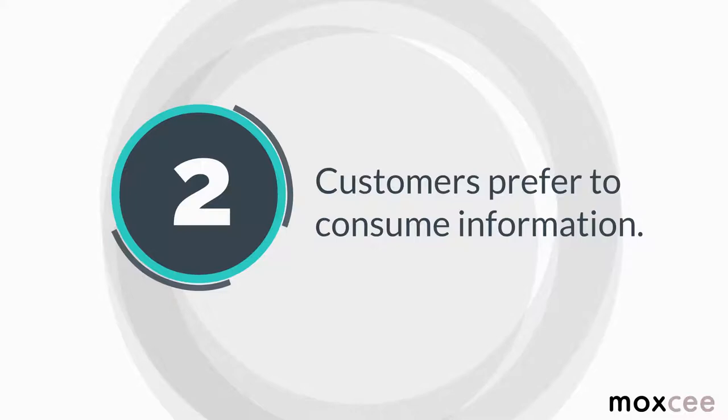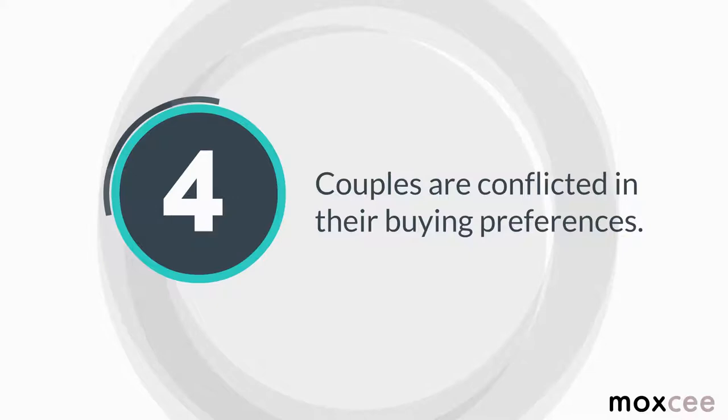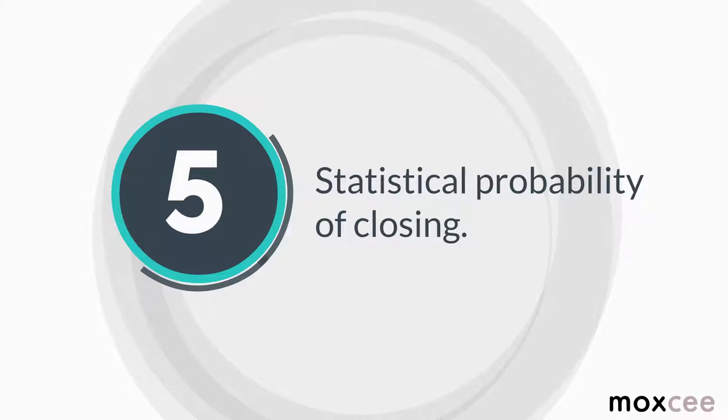Number three, customers are motivated to make decisions. We just need to know the pathway to that ultimate decision. Number four, couples are conflicted in their buying preferences. This is not new. Finding this out right away just got easier. Number five, statistical probability of closing. Buying preferences will reveal the statistical probability whether the sale is going to happen today or tomorrow.